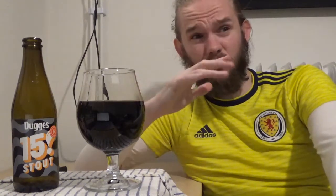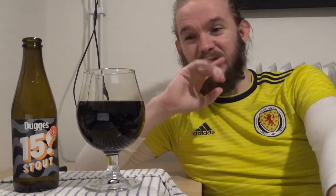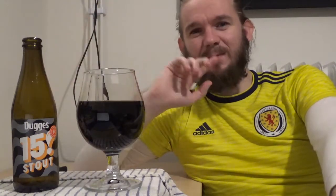I do enjoy a more roasty toasty Imperial Stout as well, but I'm not sure exactly how I feel about the spicy thing. So what I'll say is this is a good beer, but it's not quite my ideal Imperial Stout. But that's to take away nothing from the actual quality of this beer. This is a lovely, lovely beer, make no mistake about that.